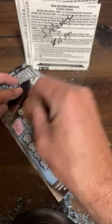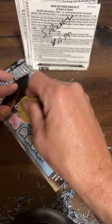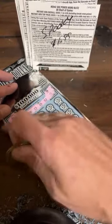We have not gotten a bonus win on any of these tickets, which is crappy. No bonus wins at all out of 75 tickets. This is going to be the last ticket here.